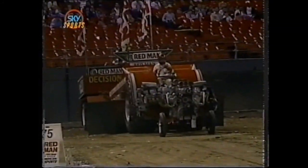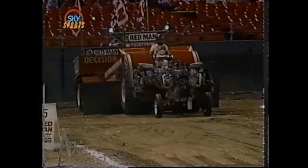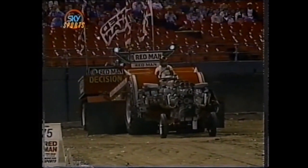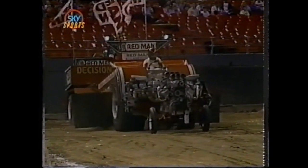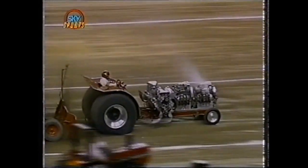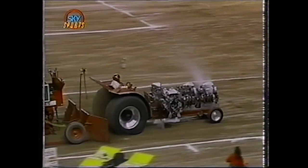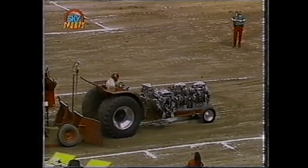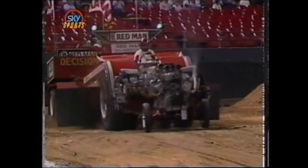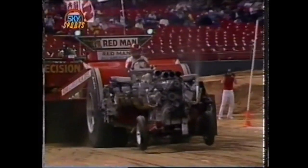But John Powell will come up next. You can see that right hand fixed to the throttle, and he is ready to lay the hammer down. The Powell pulling tractor out of Apex, North Carolina. The 250-foot mark despite the additional weight. John Powell has laid down a shot that they're going to have to go some to beat.